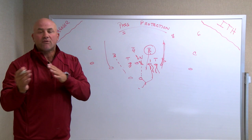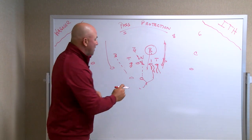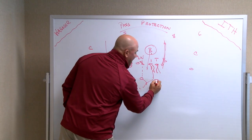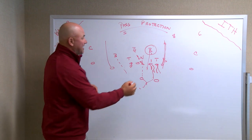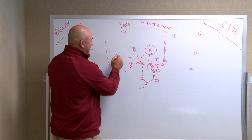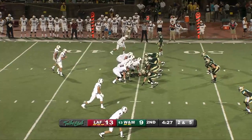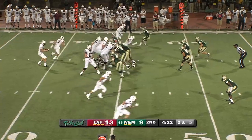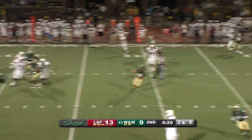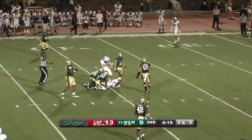Six-man protections can be run different ways. They can turn the protection one way or you can turn it the other way. If we want to protect the weak side, we can set Ross Sherman or one of our running backs to the weak side. And then he can pick up that linebacker, and now we read hot off the front side linebacker. Six-man protections, a lot of your five-step drops, your three-step drops, basically that is a protection that's used every time you're dropping back to pass and you're releasing four wide receivers.